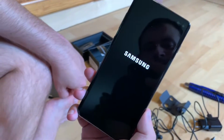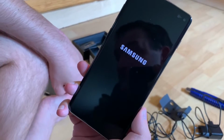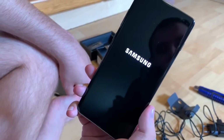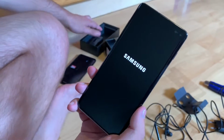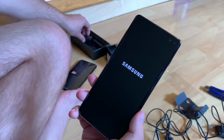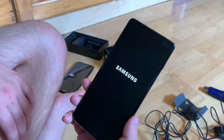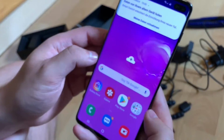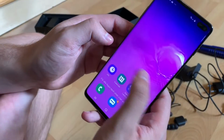Really, really nice. And it's so easy to dock in it. Only switch it on, you have one volume up, volume down button, you have a Bixby button and a power off and on button. And as you can see, SIM card installation is easy, and then you are going to have the first boot sequence. After you run the setup, you are at the system. Yeah, we are in the system now.